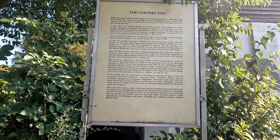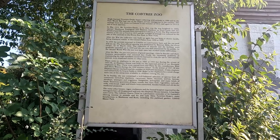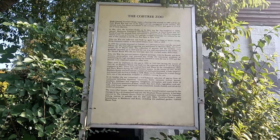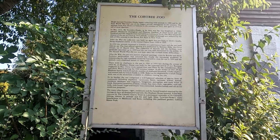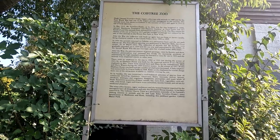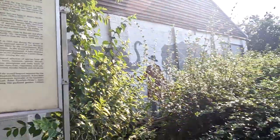The war caused the closure of the zoo at Tovell in 1915, and the number of animals was reduced by the sale of 50 animals to the Bronx Zoo Park in New York. After the war, the collection was built up again, but not kept or shown locally, being displayed mainly at the Crystal Palace from 1920 to 1933. That's where I come from, that's where I grew up, in Crystal Palace. So that's where a lot of the animals went.